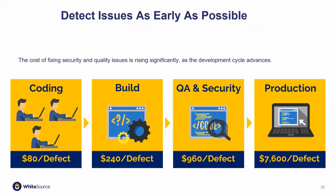So we talked about efficiency, we talked about developers' empowerment, we talked about avoiding bottlenecks. And if you need extra motivation for embracing security as early as possible, now it's money time. Just look at those numbers. They speak for themselves. The difference between an $80 vulnerability fix cost in the coding stage blows up to $7,600 in the production stage. Sorry. The gap is huge. It's nearly 100 times higher.